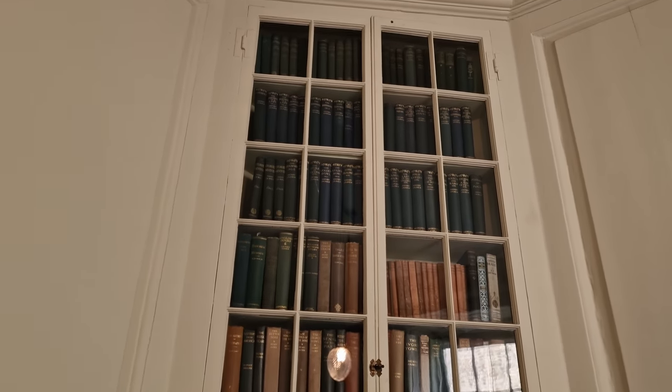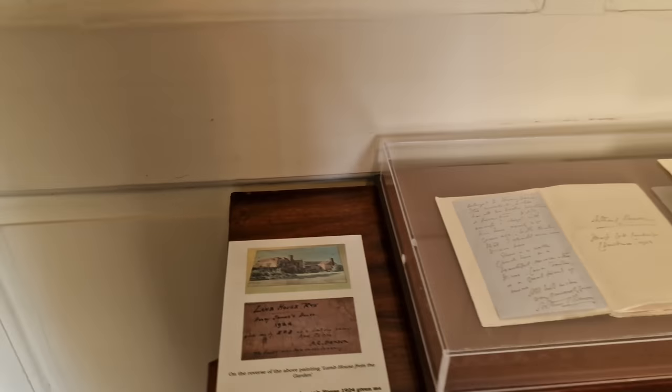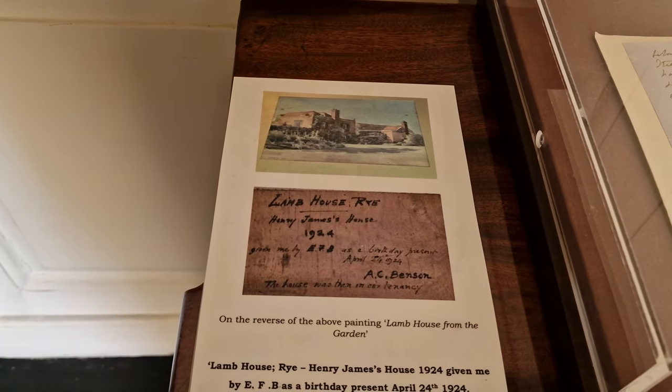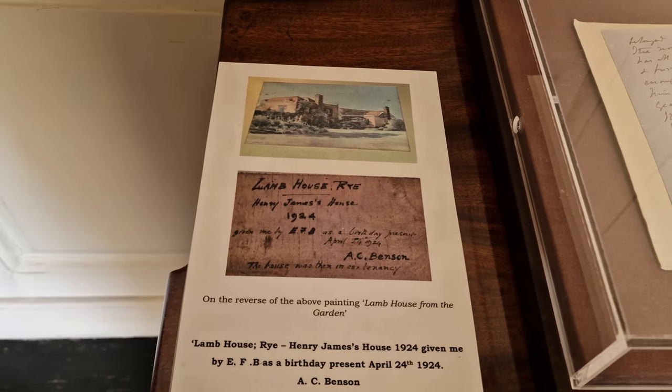Henry James's books. What a beautiful place. I'm very pleased I came to this one. On the reverse of the above painting, a Lamb House from the garden. Oh, this has got a lovely garden that we can enjoy as well.